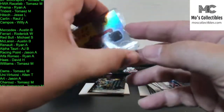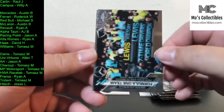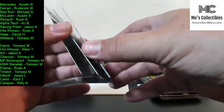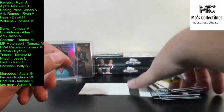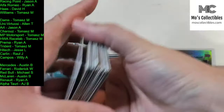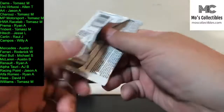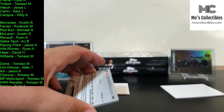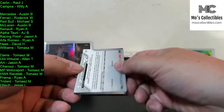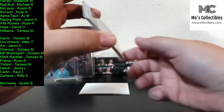Be curious as to what the auto is now. Mercedes team. Dan Ticktum and the Ferrari logo. No real color, but we've had some pretty good base, and that refractor for Lewis, for a variation. And our auto. I guess I don't want to touch it any more than I have to, so we'll just do it right away.